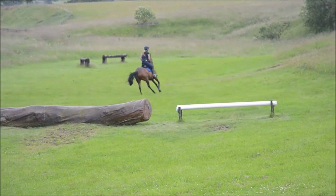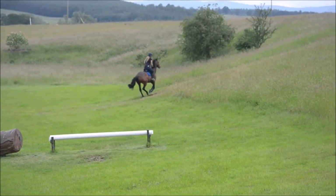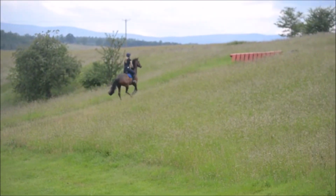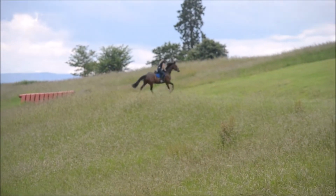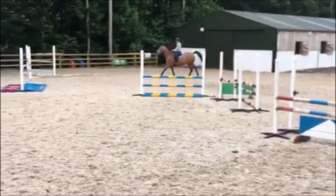But there's a jump on top of this hill which I didn't think he would like, because he's having to work all the way up this hill. But he's actually really good and he gets his legs out of the way and just pops it. He's a good boy.